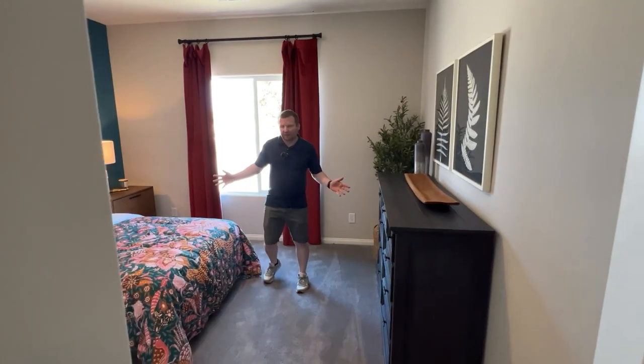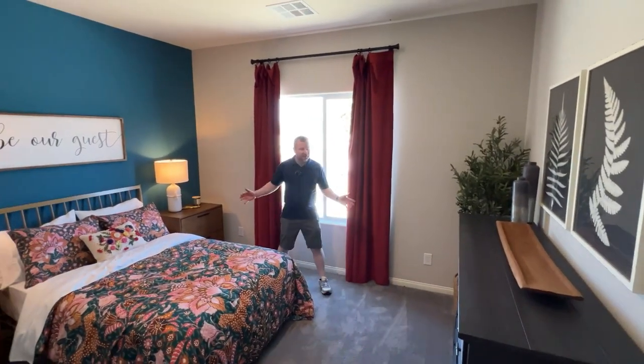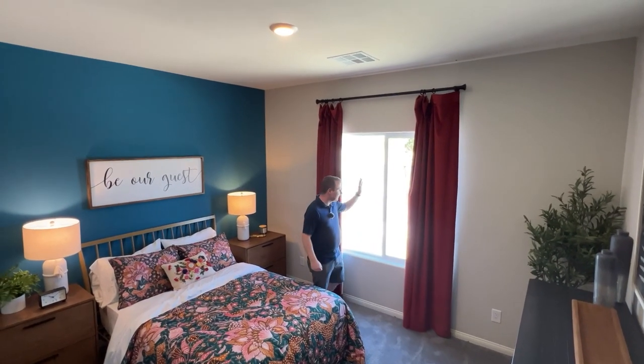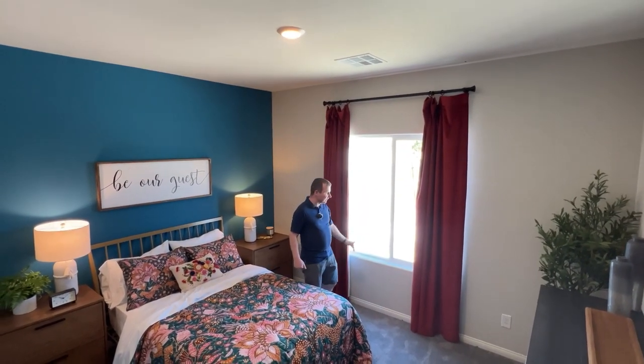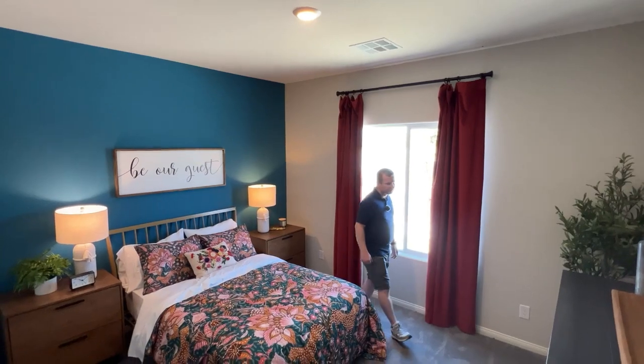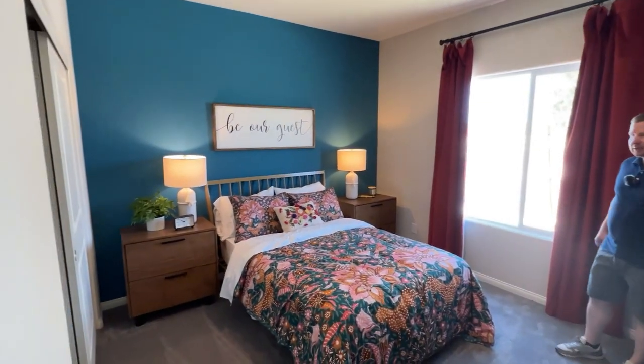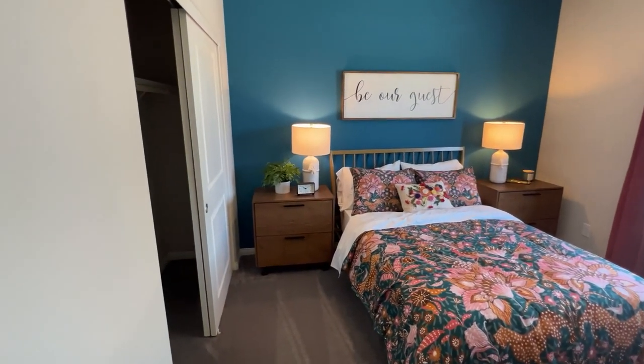Just your standard secondary size room, nice size bed, some furniture. Really big windows, which a lot of these homes have, that bring in a lot of natural light as well, which is amazing. You got an average size closet there as well, but still plenty of space, still very usable as well.